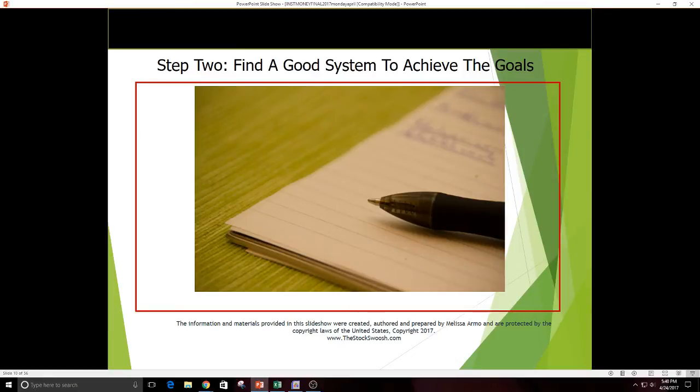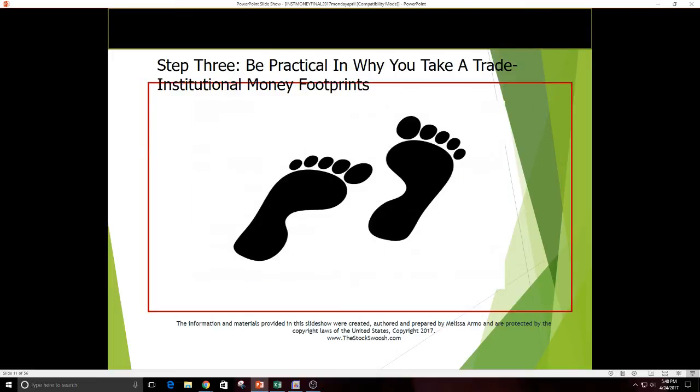Okay, so next step. Step two, find a good system to achieve the goals. Find a good system, and that's what I'm going to talk about today, to achieve the monetary goals and the time that you have to devote to doing this. Step three is be practical in why you take a trade, which we're going to talk about. We're going to talk about something called institutional money in a gap, and we're going to talk about that in a little bit here.